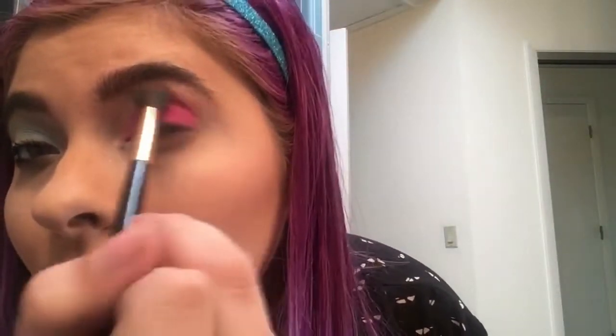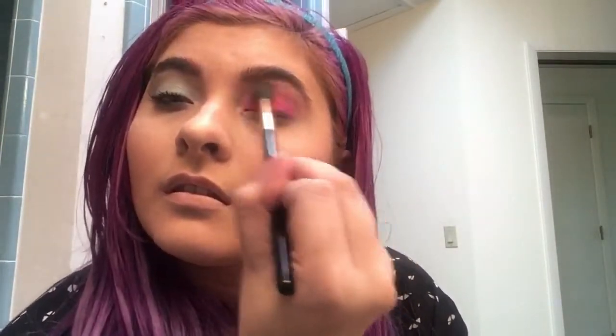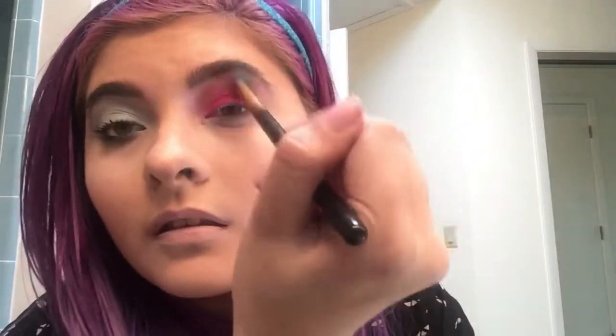Then I'm taking a blending brush and more of an orangey color. This is a shade called Closet. It's like an orangey pink, and I'm using that in the crease. This is just blending out that pink so that it's not just pink and then skin tone, but it's not going too crazy.